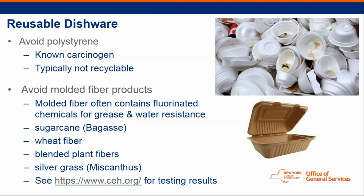And when I think of polystyrene, I always think of a foam, and you do see a lot of products that are made of foam, but some products now that are made of polystyrene actually look like a plastic. So you really have to be careful to make sure you're not buying a product that you think is plastic, but it's actually polystyrene.